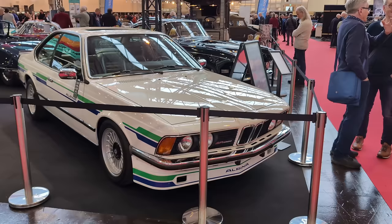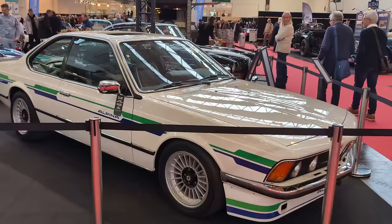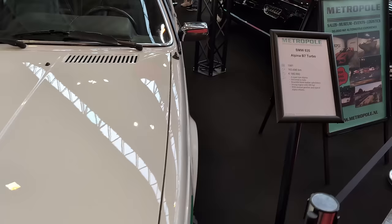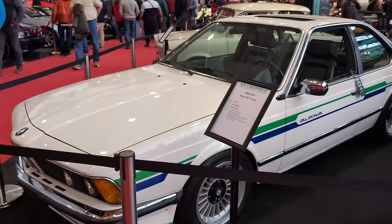Really enjoying this 635 by Alpina. It's called a B7. I've never seen one before, and it's so striking here in white with the way the graphics run down the side of the car. Got the Alpina wheels, of course. We have information here. It's yours for 165,000 euros, a 1981 B7 turbo with 163,000 kilometers.